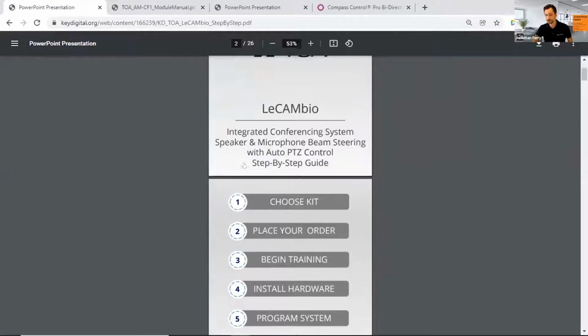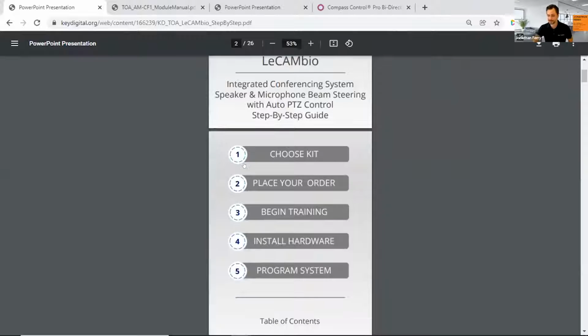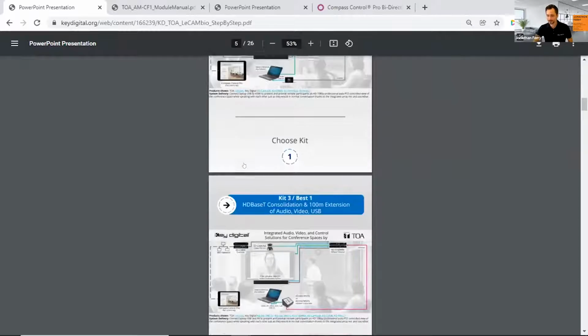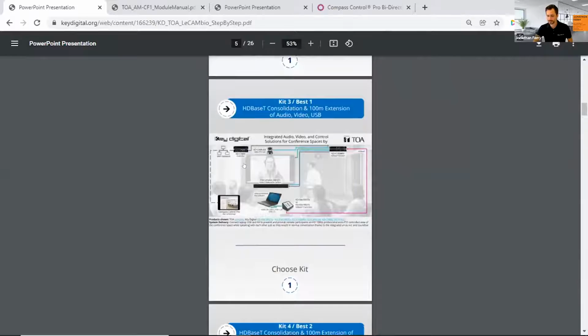So step one, choosing the kit, just like we said before. Step two, it takes us right there, right? Placing the order. So I'll skip ahead here. This is just a review of those same systems.